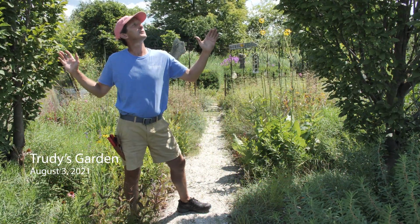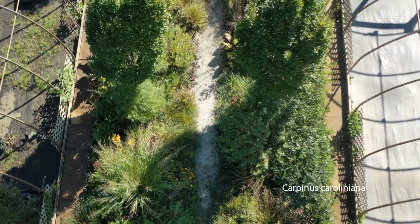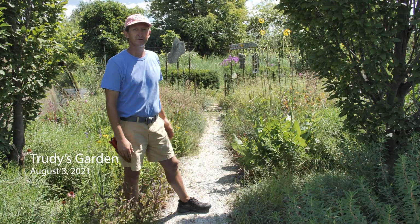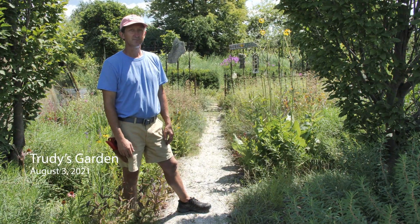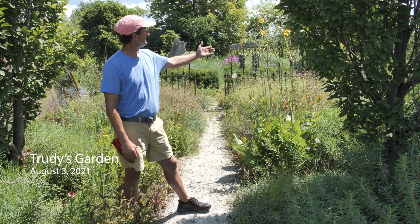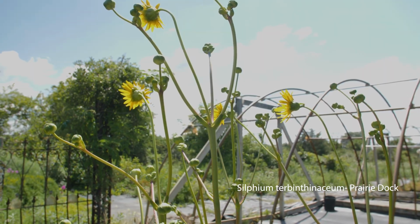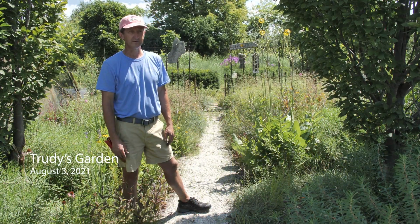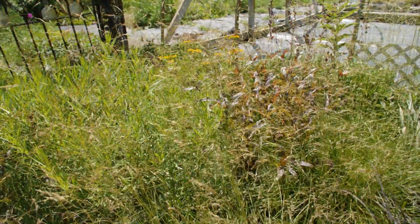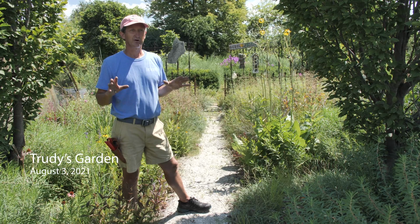We have two beautiful carpinus trees in the center, edged on one end with the taxodium bald cypress hedge, and then on the other end a beautiful iron gate that my dad got on a job. Looking good here in August. Silphium, prairie dock, lots of nice grasses. Deschampsia cespitosa var. tardiflora, one of my favorites, is putting on quite a show here. It's very dainty and fine textured, but it gives lots of airiness to the garden.